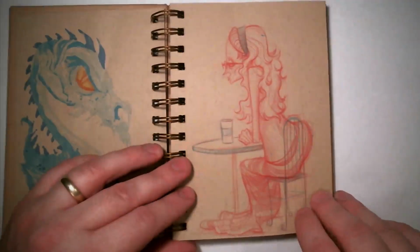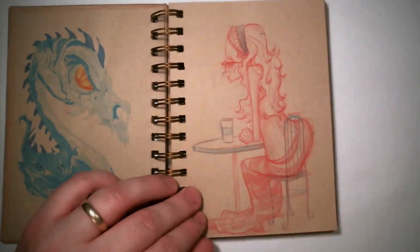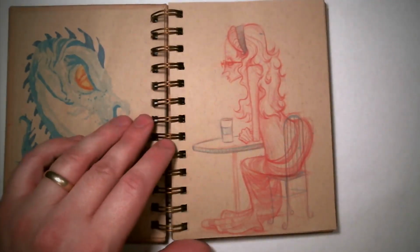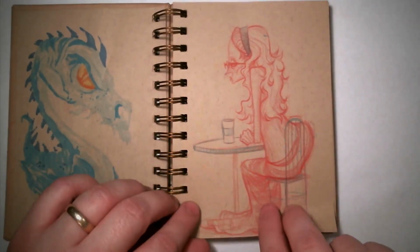This lady sitting in her chair. I'm going to try to get this as sharp as I can. My camera's been having problems with focusing. It's just not behaving the way I want it, but we'll work with it. We'll get it going.